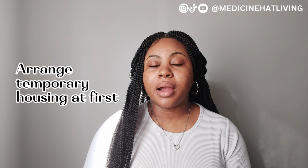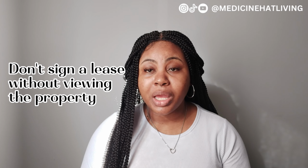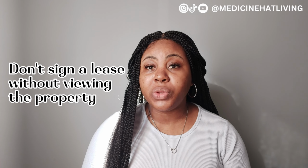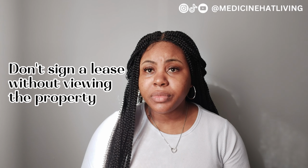Another tip I would give is to find accommodation for the first couple of days that you're here. Now, finding an apartment before you land in Canada can be very challenging. So I would suggest that you plan to come a few days before so that you can look around and be physically present when you are looking at these apartments and when you are going to sign a lease. I would not recommend that you sign a lease or pay any money before you are physically able to view this apartment yourself. Because in Canada, leasing is a serious thing.